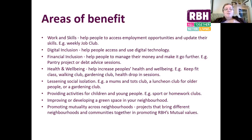And finally, we've got something that we call promoting mutuality across neighbourhoods. So that's projects that bring different communities and neighbourhoods together in promoting RBH's values. So those are the different sorts of projects that we tend to find come in and that we fund. So anything that falls within that, and it is a pretty broad group. So I think if you look at it, there'd be very little that you wouldn't be able to fit into one or more of those categories as a project idea.